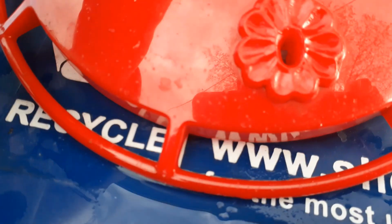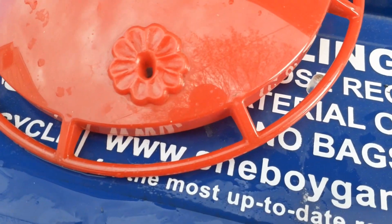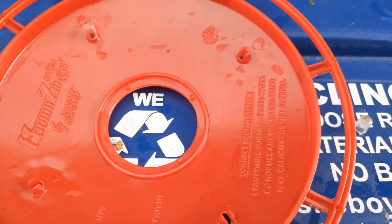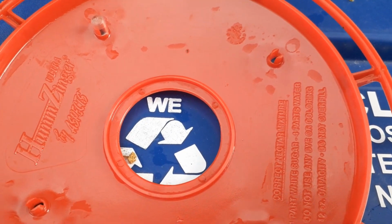That's why it's called a bee guard, because the bees go in there and they can't get through that hole that's on the bee guard. So that's why they call them bee guards. You can buy the bee guards separately, but you have to look at your feeder to make sure bee guards fit on there, because not all hummingbird feeders take bee guards.